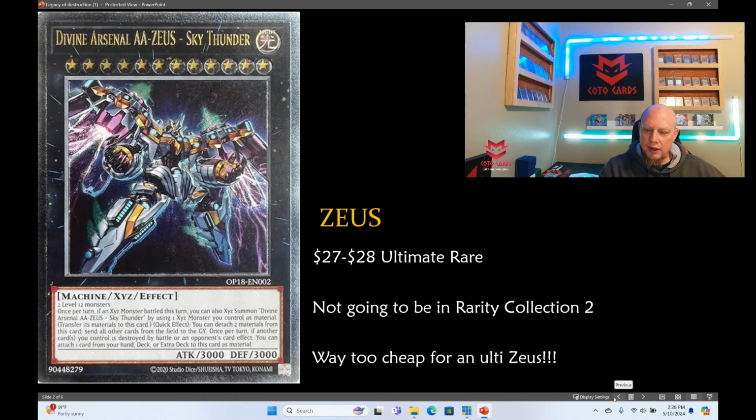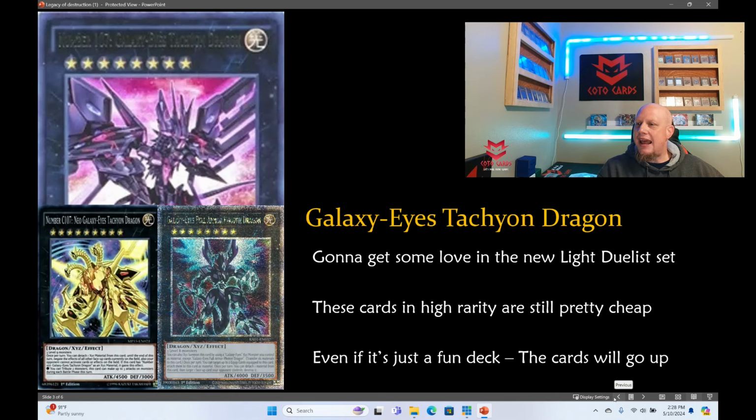$27, $28, I would be looking at this card. The next cards that I think you should be looking at are Galaxy Eyes Tachyon Dragon. They are going to get some love in the new Light Duelist set. These are super cool cards, and people like these. These are going to start going up.